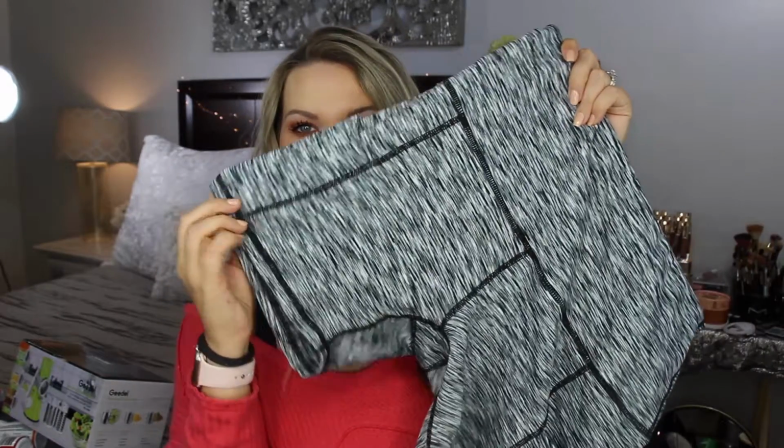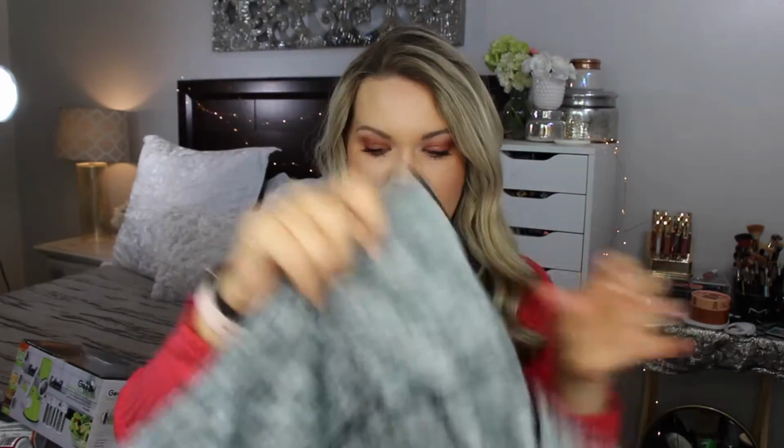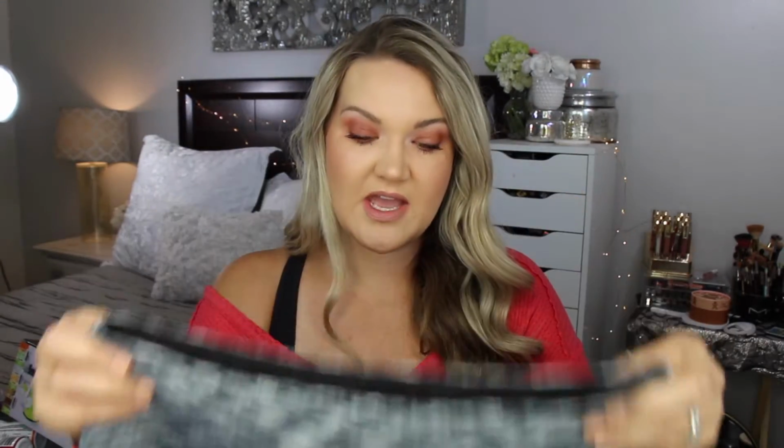These do have a seam down the front, but it has the triangle here, so it won't give you camel toe. And I just really like these. They have pockets on the side. I liked this heather gray material. They were long enough, and if you are looking for good athletic shorts, I really like these. They wash really nicely, so they were a good find for me.